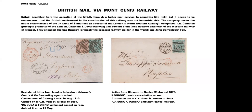The British involvement was considerable. There were people who took the risk and had the engineering nous as well as the commercial nous to do this. Men like Compton and Blunt and Brassey, who I've mentioned, as well as the Duke of Sutherland, all involved in railway operations in this country and looking to find profit in the continent.